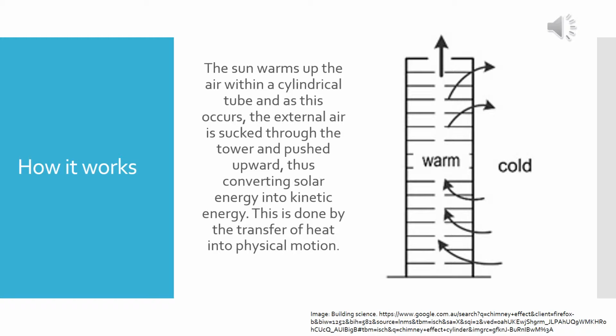This is done by the transfer of heat into physical motion. The convection within the tower causes a hot air updraft via the chimney or stack effect. The stack effect is, put simply, the movement of air into and out of an enclosed space, resulting from air buoyancy. This buoyancy occurs due to a difference in air density resulting from temperature differences inside and outside of the designated space.